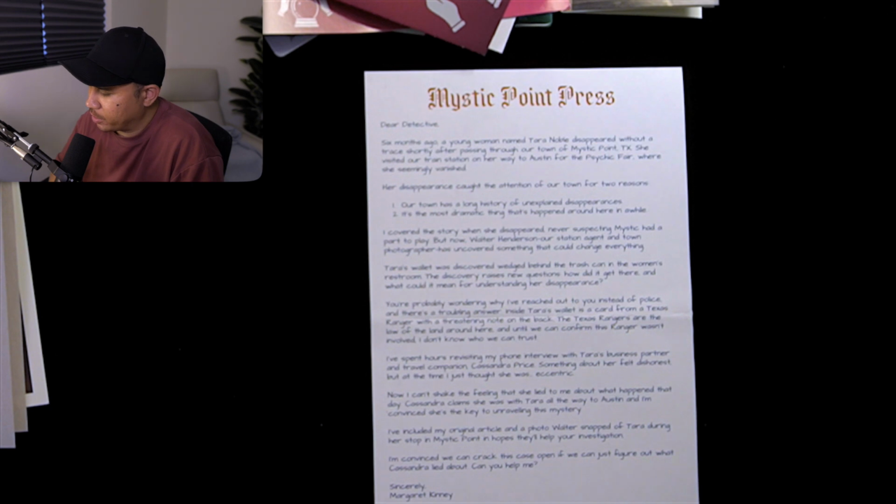Our town has a long history of unexplained disappearances. And number 2, it's the most dramatic thing that's happened around here in a while. I covered the story when she disappeared, never suspecting Mystic had a part to play. But now, Walter Henderson, our station agent and town photographer, has uncovered something that could change everything. Tara's wallet was discovered wedged behind the trash can in the woman's restroom.